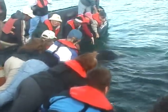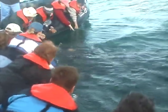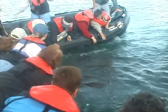Not long ago, these lagoons were the scene of terrible slaughter. Now they are a meeting place for our two species, a place where we can look into a whale's eye and wonder.